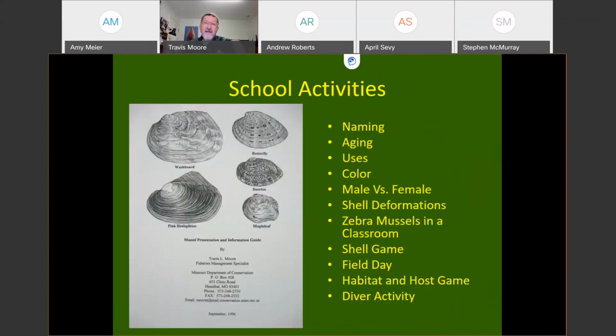I put this activity guide together about 25 years ago now, and included some different things that you could do in classrooms or with groups. Talk about how mussels are named. You know, we've got some real unique ones like a butterfly, a deer toe, monkey face. And it's real cool to look at all those different species. You can help show them how to age a mussel, talk about some of the uses, the color variations, all kinds of different activities.